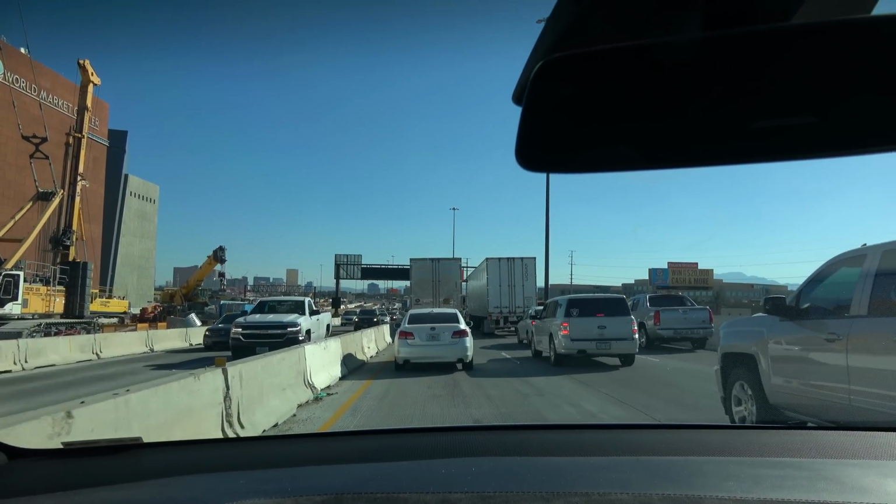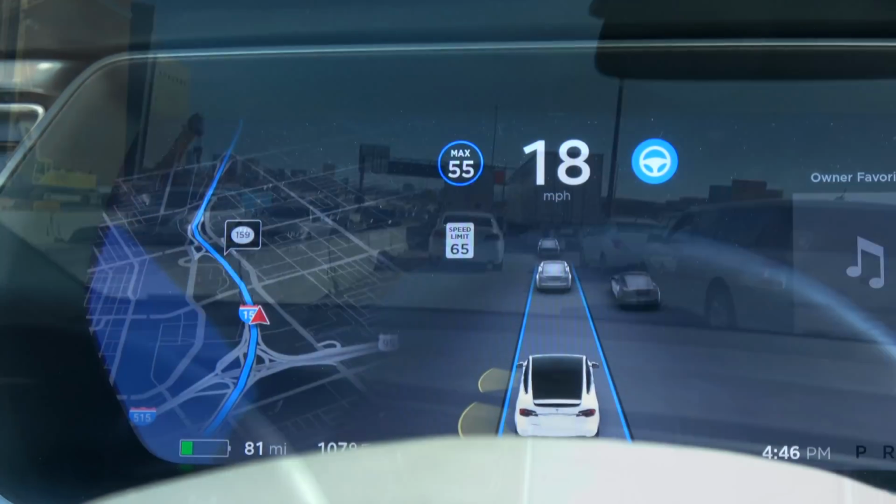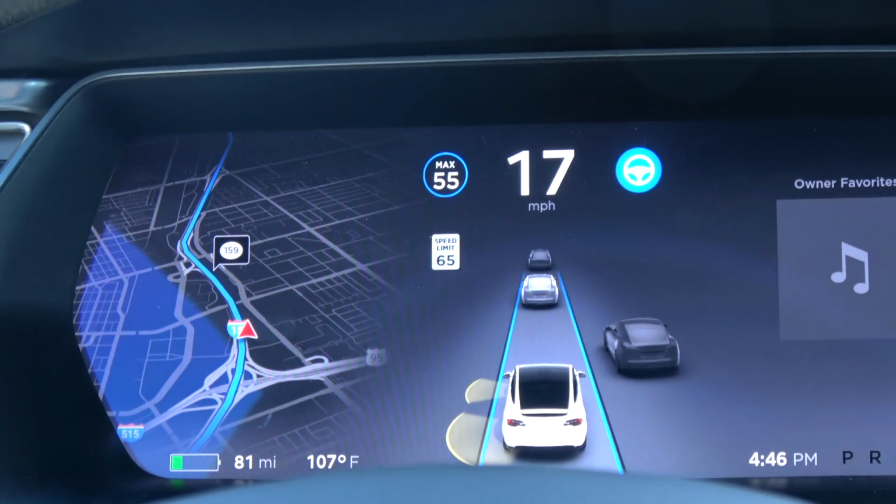And by the way, autopilot is coming in clutch right now. When you are in major stop and go traffic, it's so nice to have autopilot. It's looking at all the cars, it's going, it's stopping. Sometimes it's totally stopped for 30 seconds and then it keeps going again. So autopilot, it's the best.